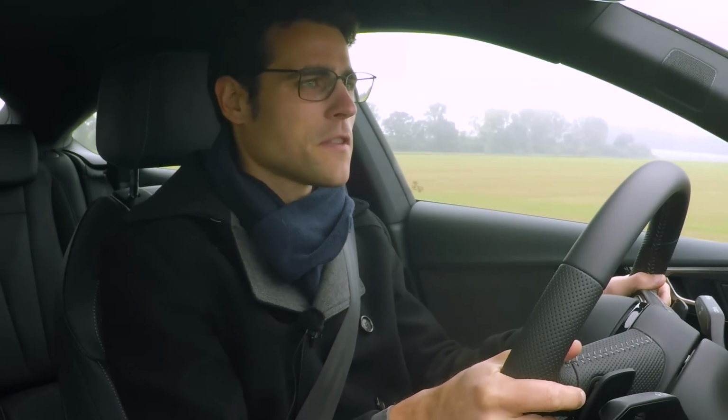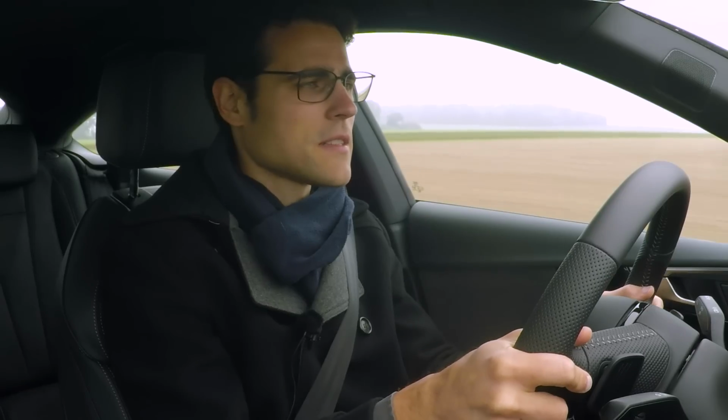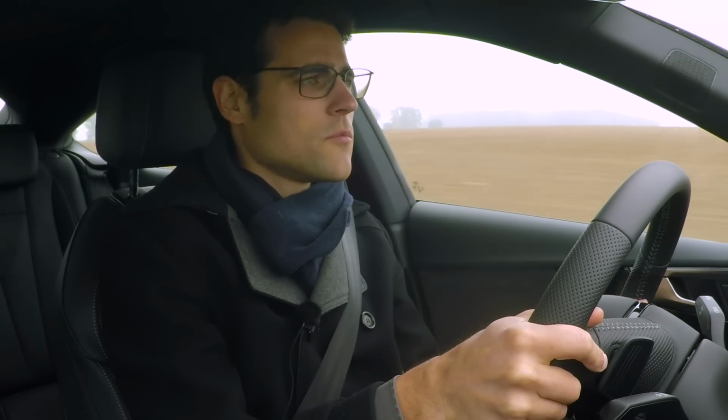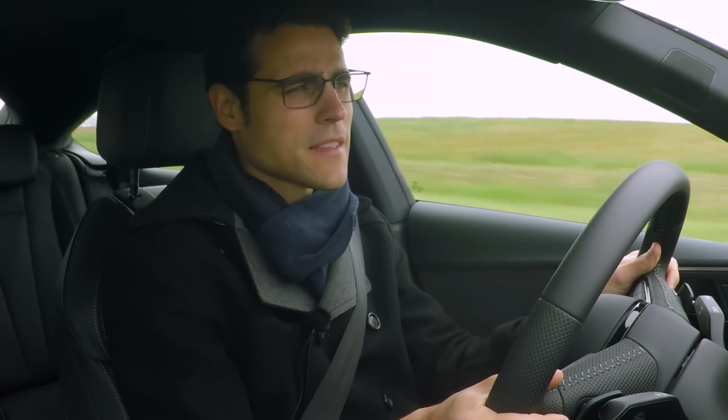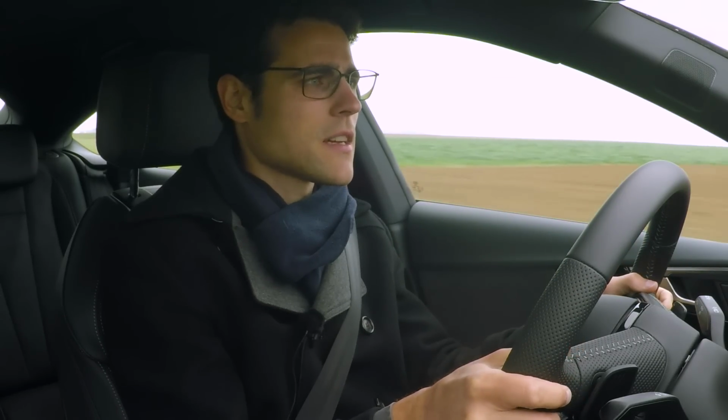This is a lot of fun, and probably one of the most fun cars in the mid-size segment. So driving dynamics wise, and also from the interior build quality, there's hardly any other car that can match that at the moment here in the mid-size segment.